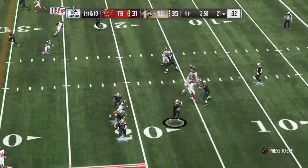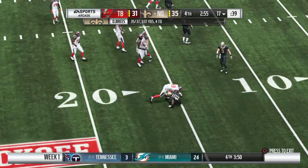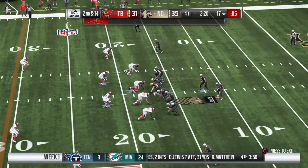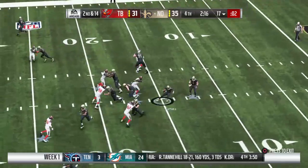On 1st and 10, here's Brees. They'll set up the screen now to Kamara. And he goes nowhere. He'll lose yardage back at the 17. Got to give some credit there defensively. They snuffed out that screen early on first down. Really read it well, didn't they?